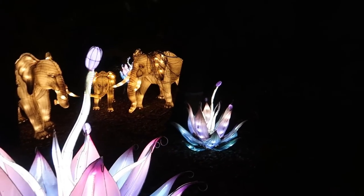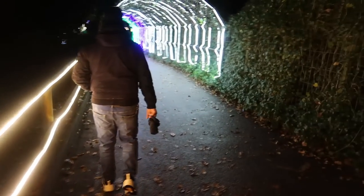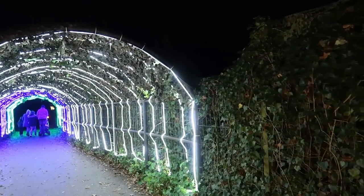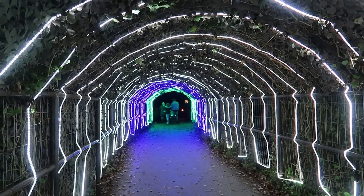Some very classical music. This music's very Alton Towers. I like this. Oh, this is the sort of music that fits the towers. Lovely. This is new for this year. Oh, look at this. Proper light tunnel. This is really bright. I feel like this is a great photo opportunity, actually.